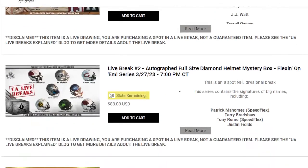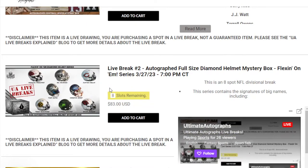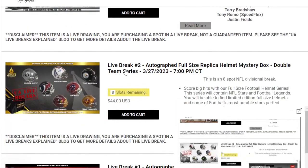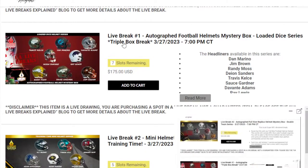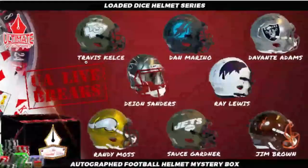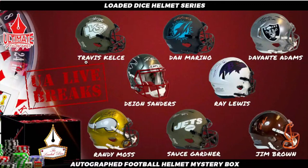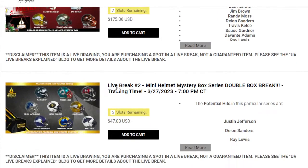5 and 7 chance at a headliner. Flex on him again. $83 a spot. You can get Derrick Henry, Russell Wilson, or Justin Fields. 8 to go in double team. We got 7 left in loaded dice. Triple box break. 2 reps, 1 authentic here, Steven. So we have a Ray Lewis authentic still in play. 1 in 3 chance Ray Lewis is in the next break. Those are pretty good odds right there. Ray Lewis, Lunar authentic, NFL's all-time tackle leader. Loaded dice, all fire. Not really filler hits in there.